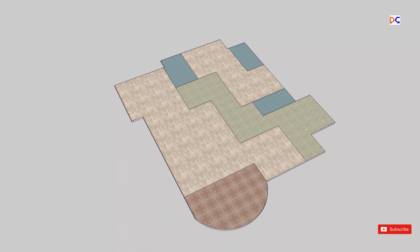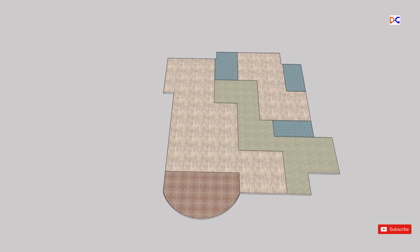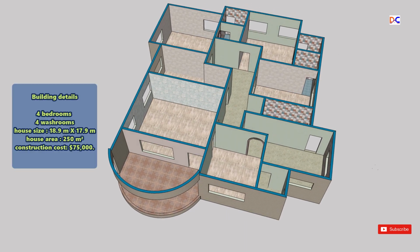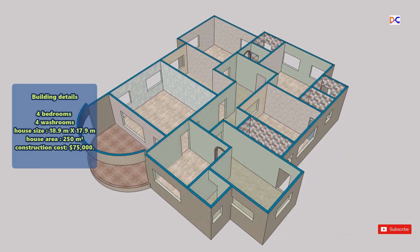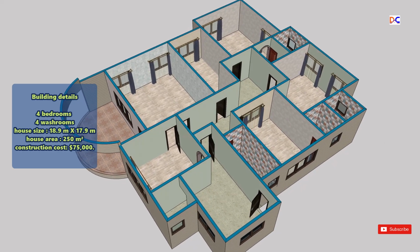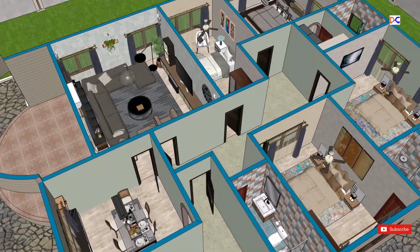This home obviously offers the family an ambience of welcome from the moment you step inside. With space for everyone to call their own, this thoughtfully designed four-bedroom home is exceptionally wonderful. The building has four bedrooms and four washrooms. The building has an area of 250 square meters with an estimated construction cost of $75,000.